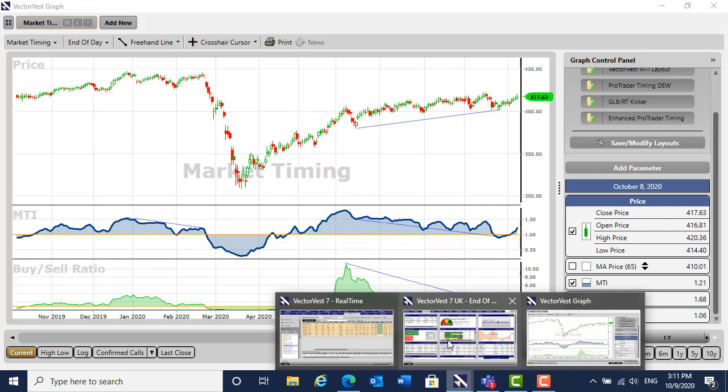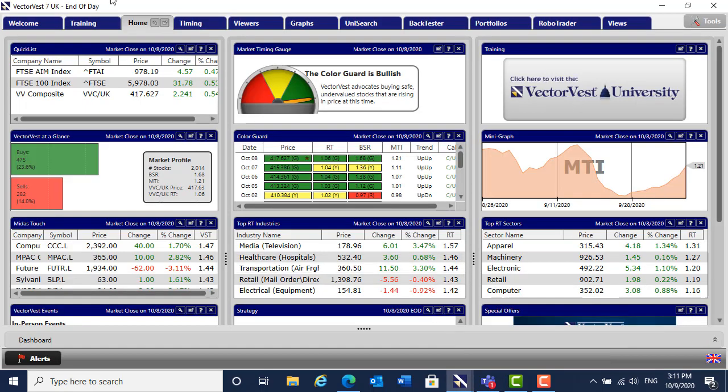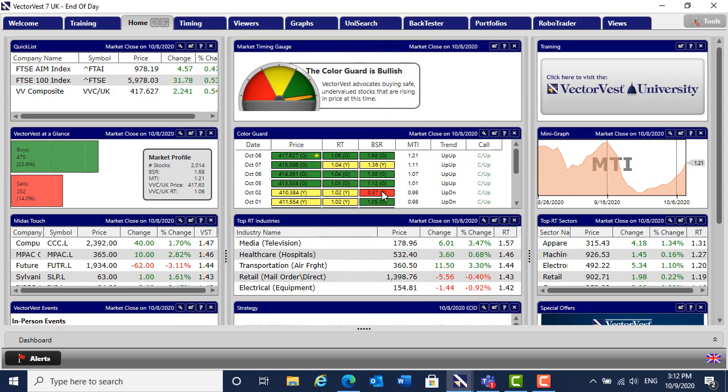Let's look at VectorVest UK, and VectorVest UK looking better than it's looked in many a long day. In the sell-off, we didn't get a confirmed down, and so the confirmed call was in place the whole way through. We've got lots of green, and we've got a black star again in the green, saying that the trend is up and momentum is rising, and the little pointer of course is saying that it's safe to buy undervalued stocks that are rising in price at this time.